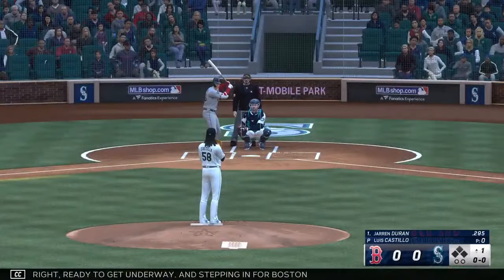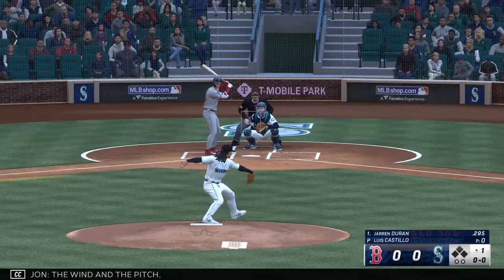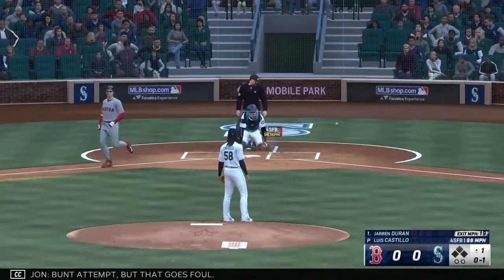And stepping in for Boston, Jarren Duran. The wind and the pitch. Bunt attempt, but that goes foul.